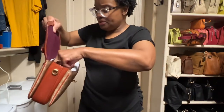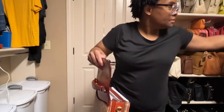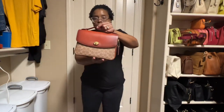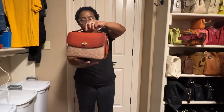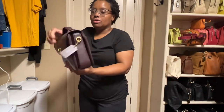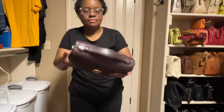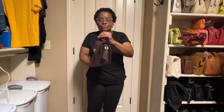My Coach Cassie. And that's the wallet, of course, I got to match. But I'll show you that in my upcoming SLG video. This is my Coach Cassie in the signature collection. And also in the color Oxblood. Got a good price on all three of these. I'm surprised I caught them before they got discontinued. They are awesome. Love this bag. Also comes with a crossbody strap.